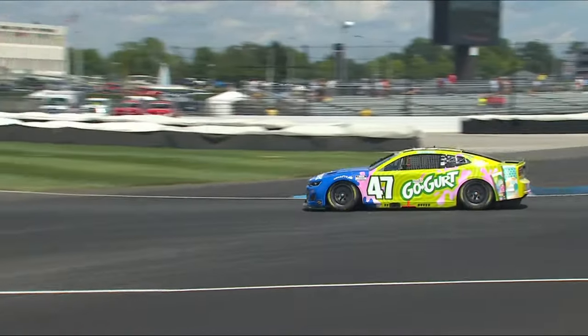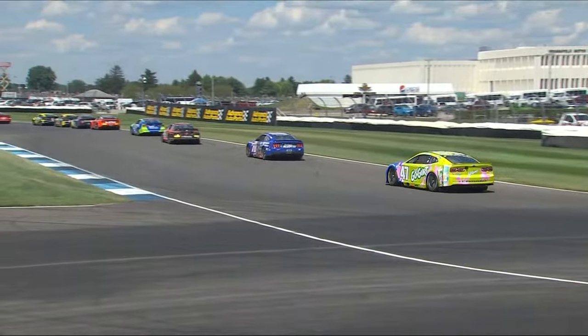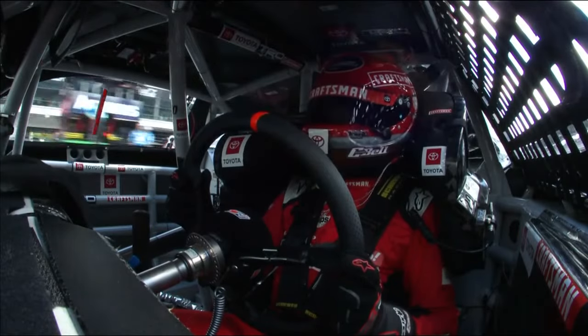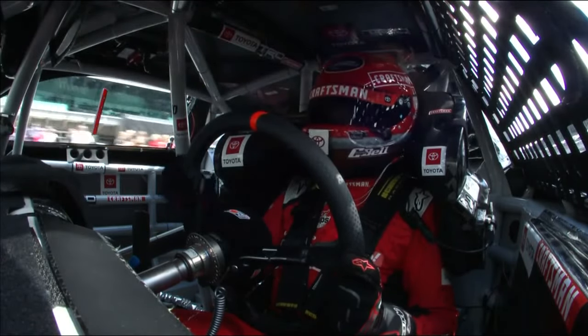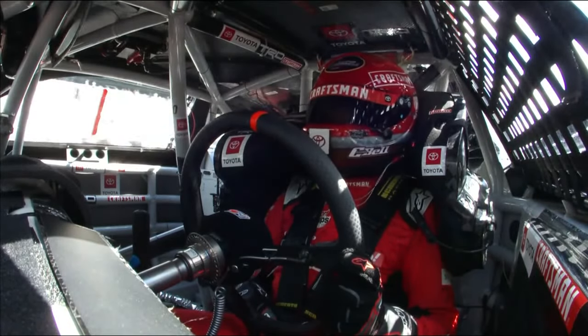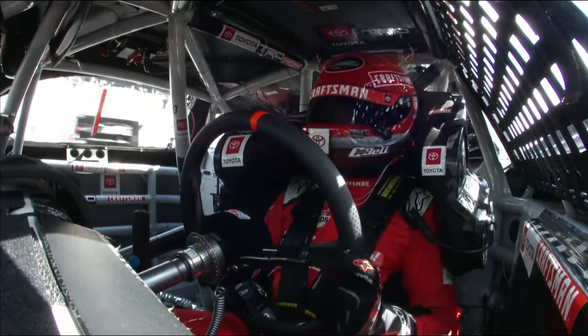A few more stories before the green flag flies. Let's go back to pit road. Well, Rick, it's been no secret this year that the Toyotas have struggled on the road courses, but yesterday Christopher Bell lit up the timesheets, being in the top five for most of practice and obviously into qualifying, qualifying fourth. He told me, man, we've been so bad, it was gratifying to have the speed.